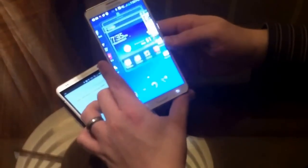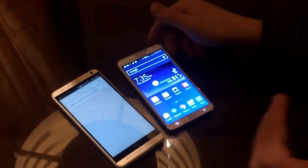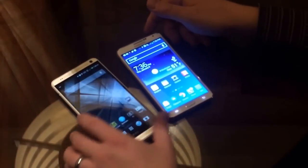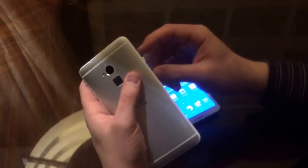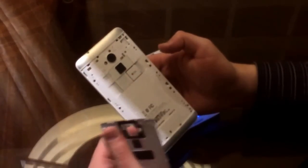And this is coming from someone who used the Galaxy Note 3 for the last several days. Flying out here, watched a movie on this. I appreciate the big screen. There's a lot of things that a big screen is good for, but the HTC One Max almost feels like the screen is getting too big with that size. Now, unlike the HTC One, there is actually a way to pop this back off of the HTC One Max where you can have access to a SIM and a micro SD card slot.